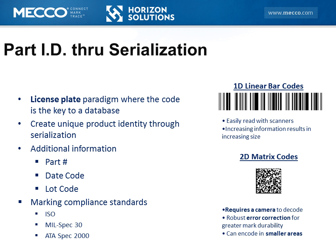So the first one, as we mentioned, is part identification. And it really comes through serialization. We want to create a unique identifier on that part that is specific to that part. A lot of times we'll refer to it in common terms of a license plate or a birthmark or a date code. We're trying to put information that is definitely unique to that part. And a lot of that certainly is done through serialization. How do we serialize those parts so that they have a unique identifier?